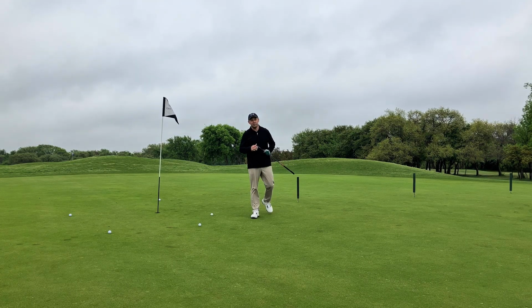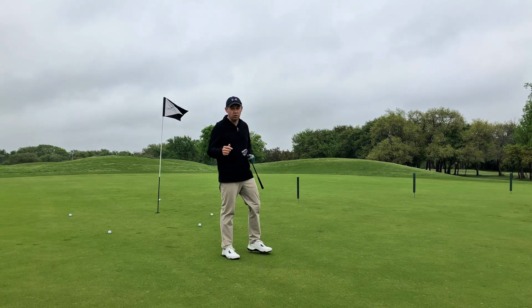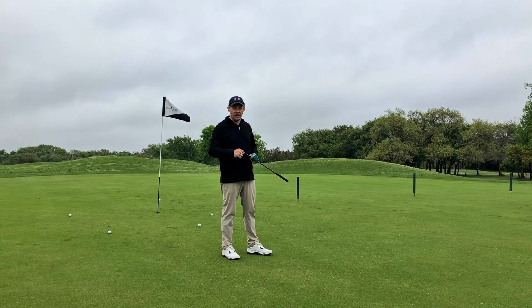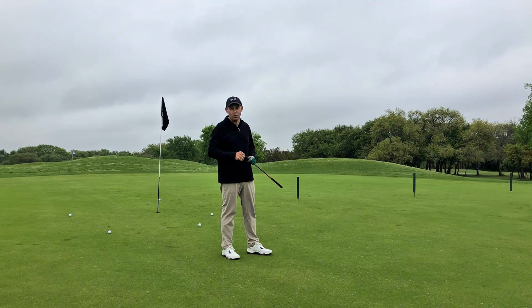This is a really interesting stat. No player in PGA Tour history, as long as they've been keeping stats, from 75 to 100 yards in the fairway, has ever had an average proximity for an entire season closer than 10 feet. That is astounding. Yes, they are very good. Yes, they hit a lot of good wedge shots.